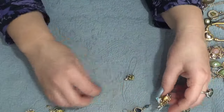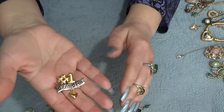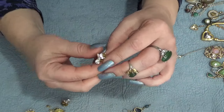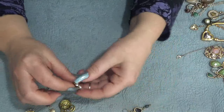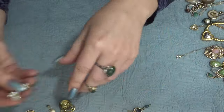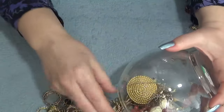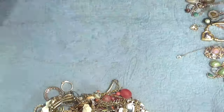More earrings in here. This one is a brooch. Number one grandma. And another pin with an angel. And another one. So I have two angels here. Everything over there is just earrings. Okay, and this one is empty.